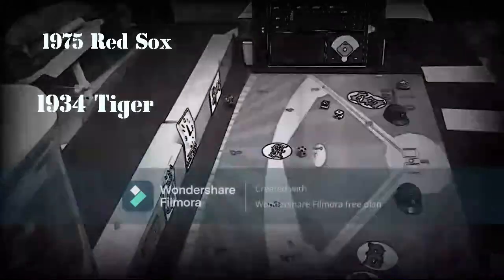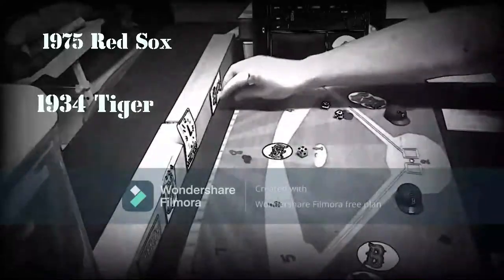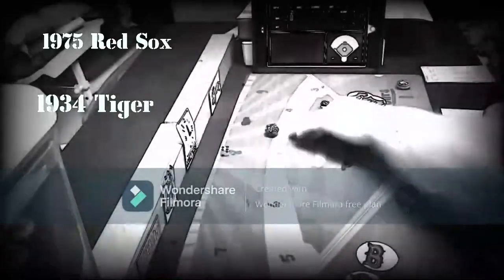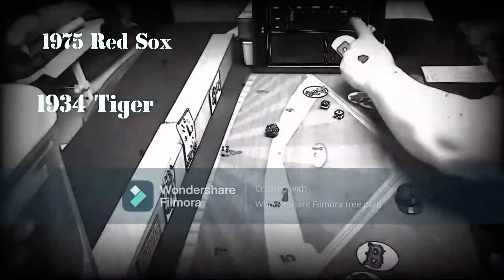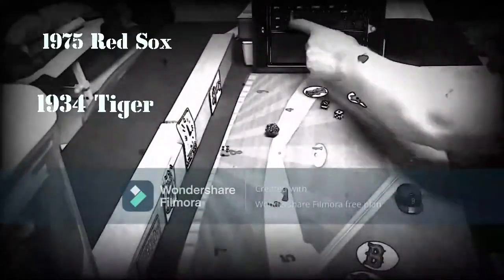And Denny Doyle up, and he gets a 4-6, and that is a single 1-18. Or wait a minute, no. No, that's a triple 1-3, single double asterisk. So, another run comes in for Boston. And they're all over Eldon Auker. Let me just tell you that. That's a base hit and another run.